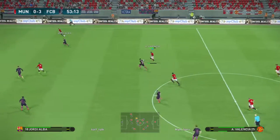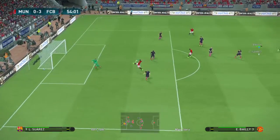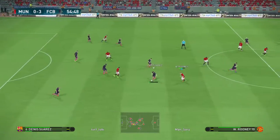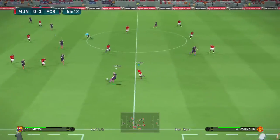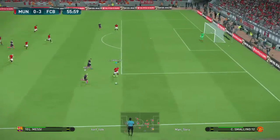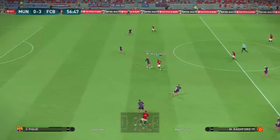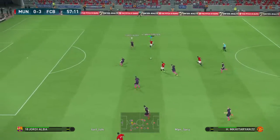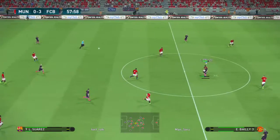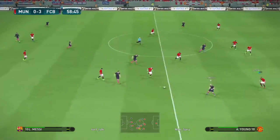Valencia with the ball through. Rashford passes it through. Keeper's got good distance on that. Defending was strong and firm. Messi looks to slip it through. Oh, good interception. Now the pass. Rooney gets it back. And it's Messi.